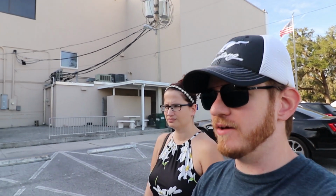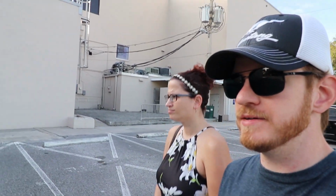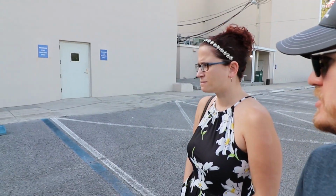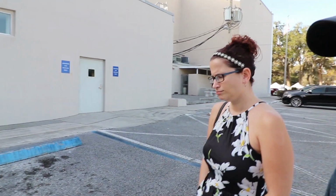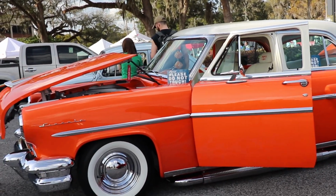Guess we're about ready to head out. It's just a little car show, but definitely it was a fun one. Not too many cars there. Overall, what would you say your favorite was? I like the orange one. Orange Lincoln. Now that one definitely was amazing looking.